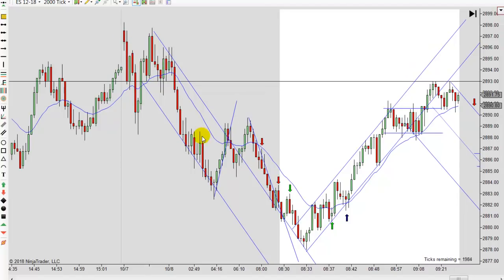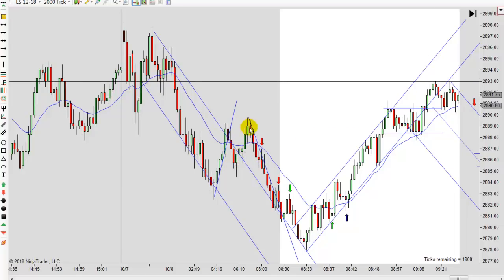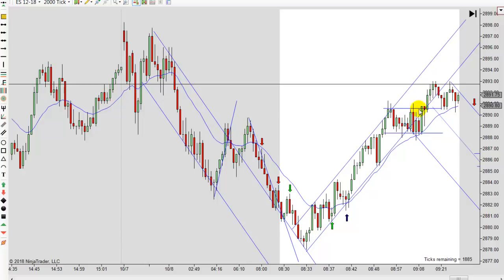Early on, you can see this clear channel here. We had a break, moved to a new low, and then we reversed. So the 7 o'clock hour was right in this area coming up right here. But notice you got this short-term channel. You get a close, you get a break, move to a new high, and then on coming down, you get a close outside, move to a new low.